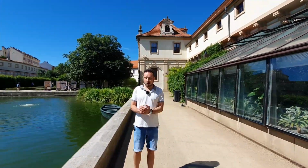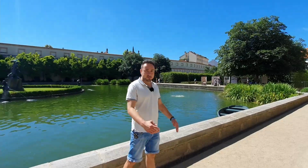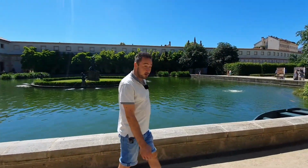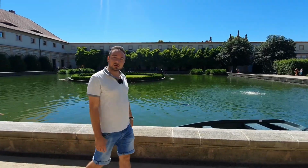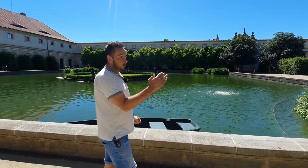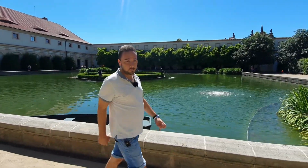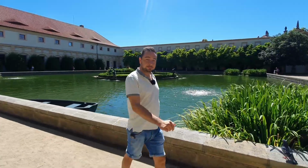In warm days of a summer, when you are hot from the city roads and the city sidewalks, it's a great place to calm down and relax a bit, to get more energy for discovering another pieces of Prague. So really a good place to go.